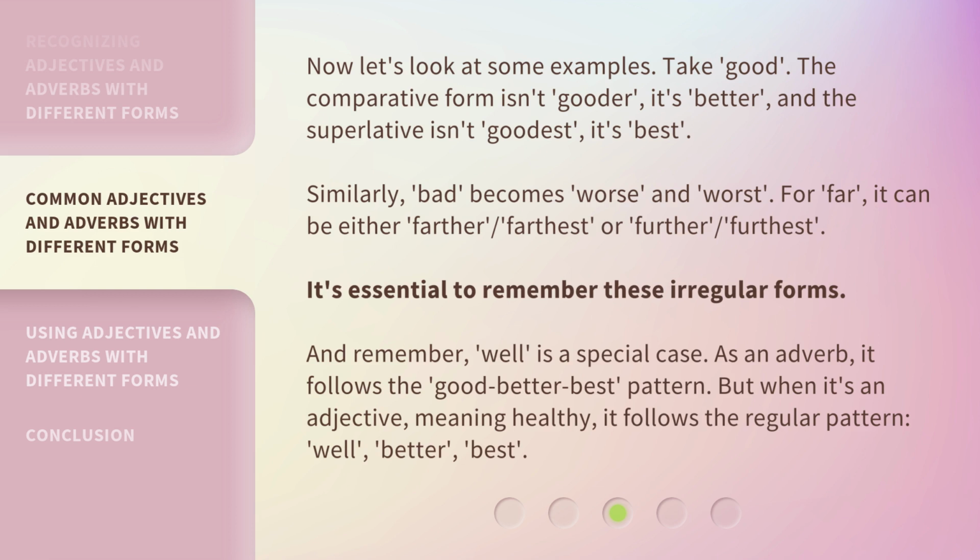It's essential to remember these irregular forms. And remember, well is a special case. As an adverb, it follows the good, better, best pattern. But when it's an adjective, meaning healthy, it follows the regular pattern: well, better, best.